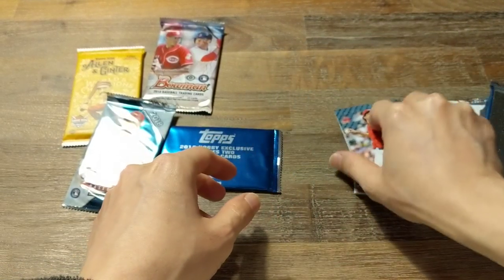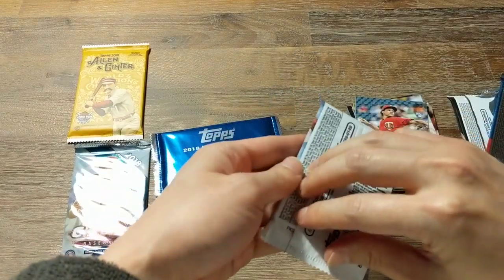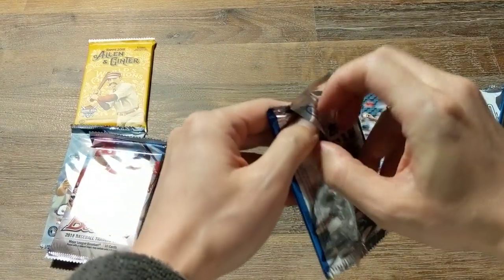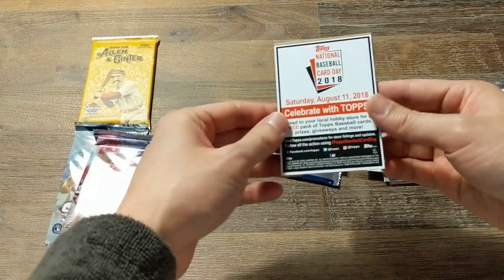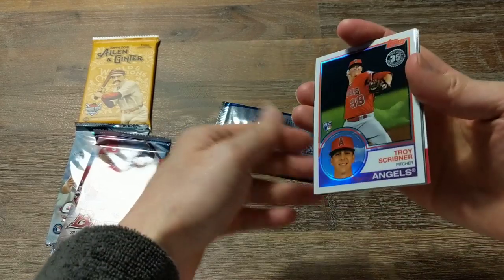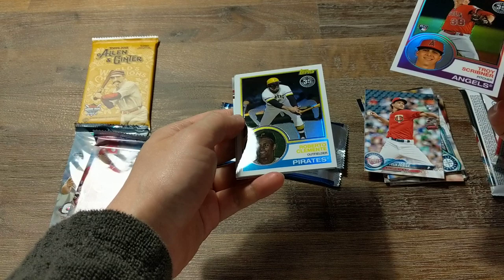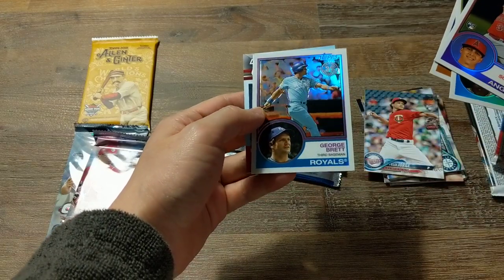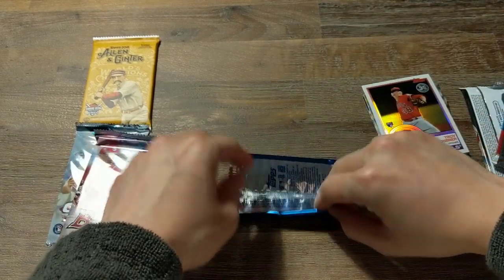Alright. Next pack, let's go with 2018 Bowman. Actually, let's open up this 2018 Hobby Exclusive from Series 2. So this came with the purchase of a hobby box. A Series 2 hobby box. National Baseball Card Day, August 11th, that day is past. Okay, let's see who we get here. Troy Scribner rookie, that's nice. Roberto Clemente, that's very cool. Byron Buxton. And George Brett. That's not bad. Okay, that's that.